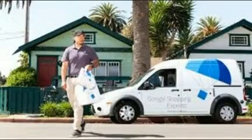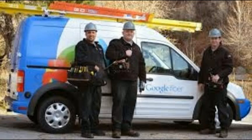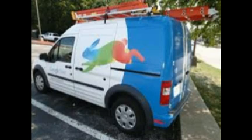The center of the online universe may finally get the internet speeds you'd expect it to have. According to reports from the San Jose Mercury News, Google is seeking permission from San Jose officials to build two fiber huts, the first major step in bringing its 1 gigabit per second Google Fiber to the city.